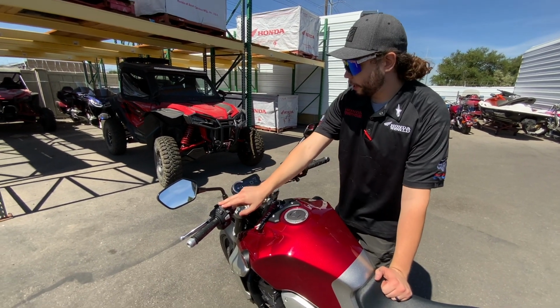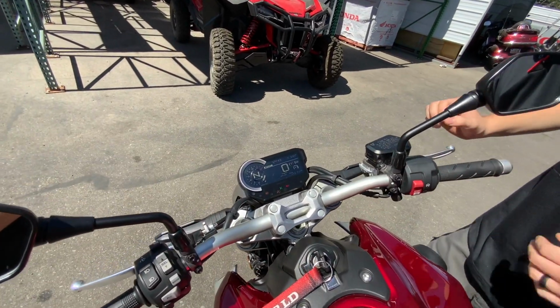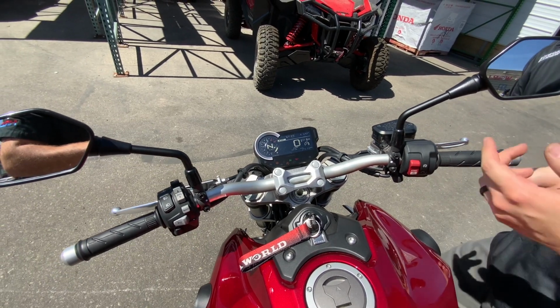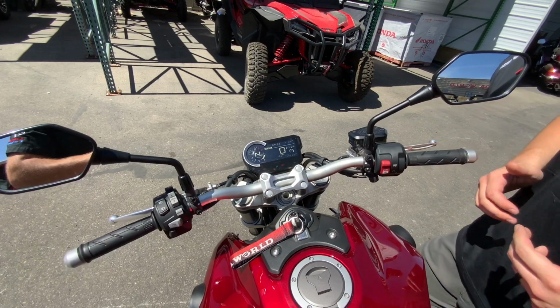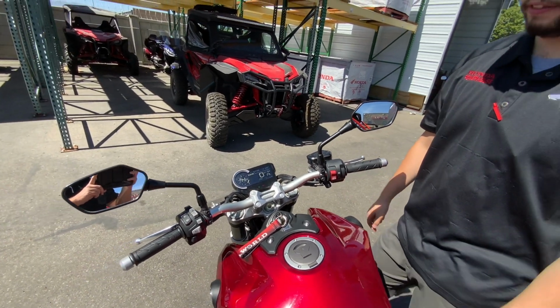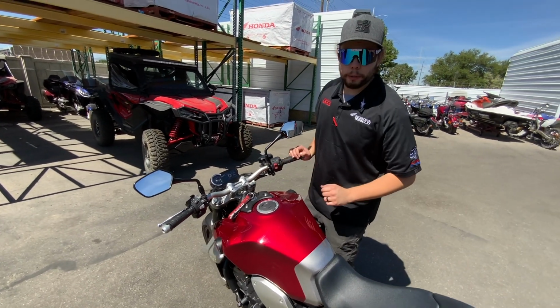The other modes are sport mode, which is Honda's full power mode. It's going to give you all the power and then minimal engine braking and minimal torque. I actually use this mode a lot while I'm riding on the freeway, just because I don't want to have to fight the engine braking while I'm cruising at higher speeds, at like 65, 75 miles an hour. This can be all switched on the fly, by the way, as you're riding.